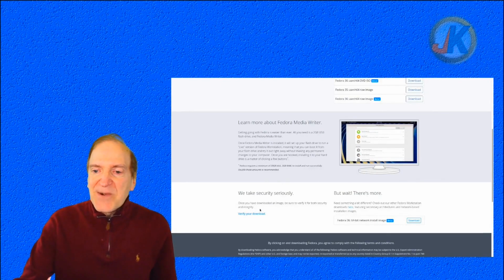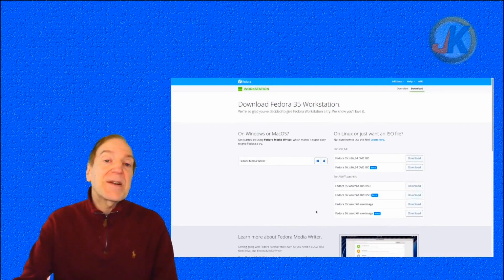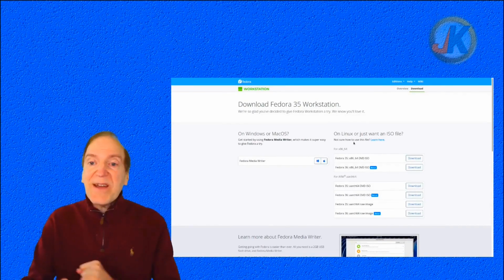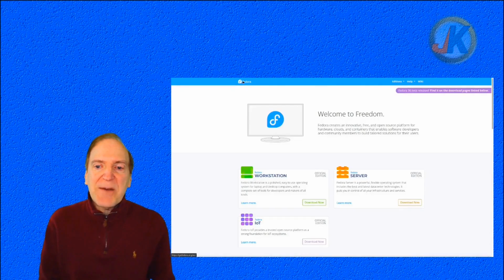And so here we got information on the media writer and so forth. So they really do make it easy to get you to burn this onto a stick, especially if you're not a Linux user and you just want to try something different. So I can't wait to try this out. I've already downloaded the 36 from here, and the 36 by default is the GNOME environment, but I'm also gonna maybe grab the spins as well.